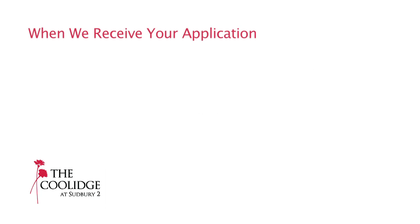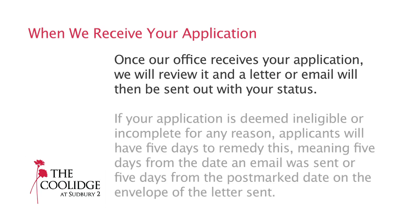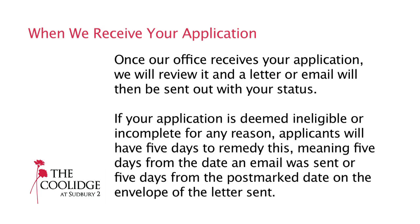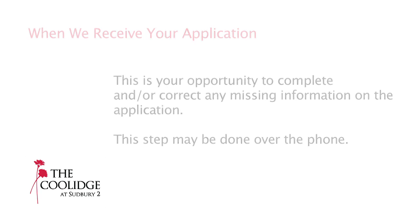What happens when we receive your application? Once our office receives your application, we will review it, and a letter or email will then be sent out with your status. If your application is deemed ineligible or incomplete for any reason, applicants will have 5 days to remedy this, meaning 5 days from the date an email was sent or 5 days from the postmark date on the envelope of the letter sent. This is your opportunity to complete and or correct any missing information on the application. This step may be done over the phone.